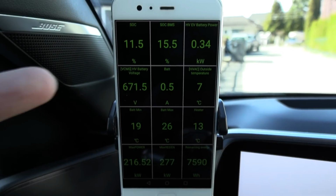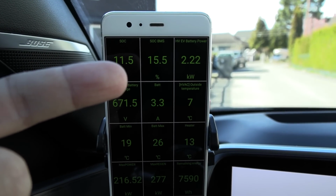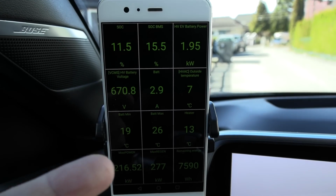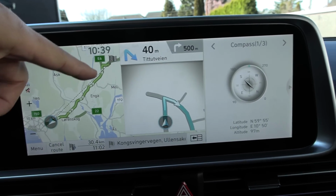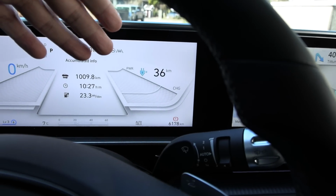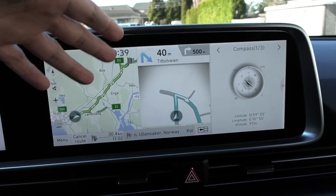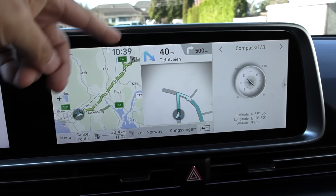You see, we have 11.5% left. BMS claims 15.5, so it means that when we are at 0, we might have 4% left, some 0 mile buffer, all right? Battery is nice and warm, and the plan is to drive from here to Cleavage. That's 30 kilometers away, and then we claim to have 36 kilometers of range, so yeah, we should just hammer it. I need to average around 250 watt-hour per kilometer. There's a little bit uphill here.